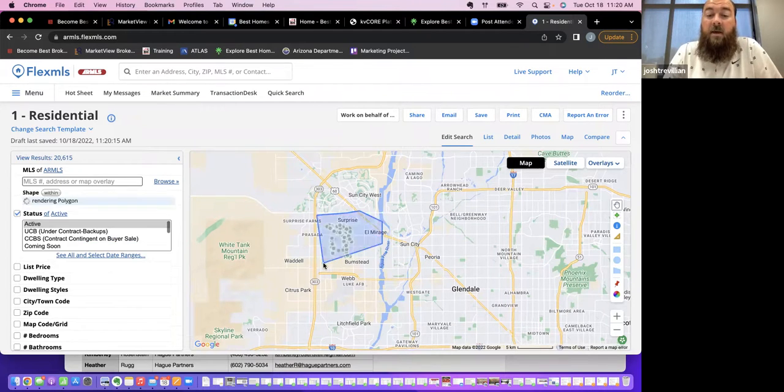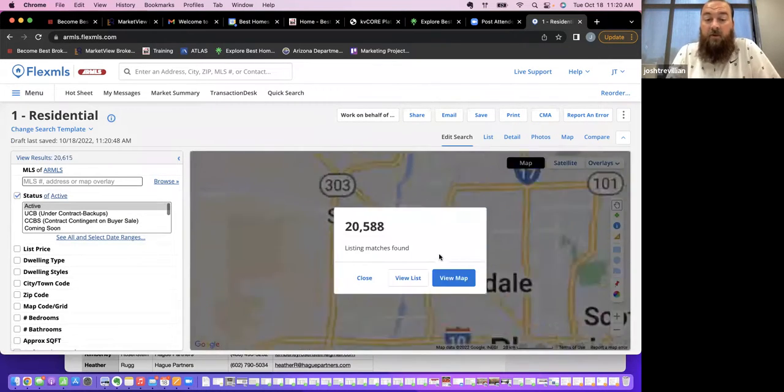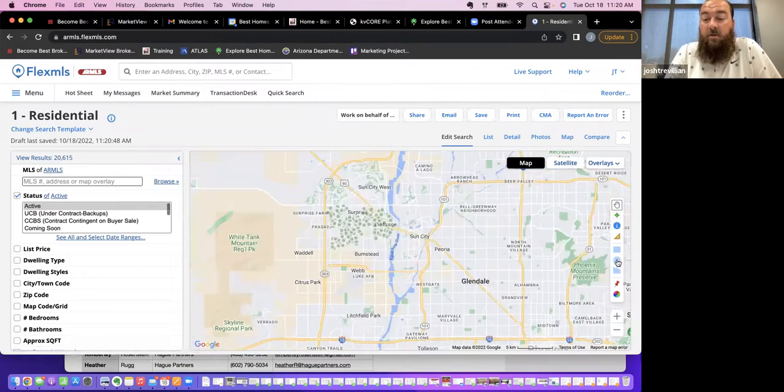So now, we take away Sun City. And then now we can say, okay, now we have 313 homes by using that tool there, okay? So if we exit that, I use this circle a lot for comps because I can draw out 1 mile, 2 miles, and it tells you.